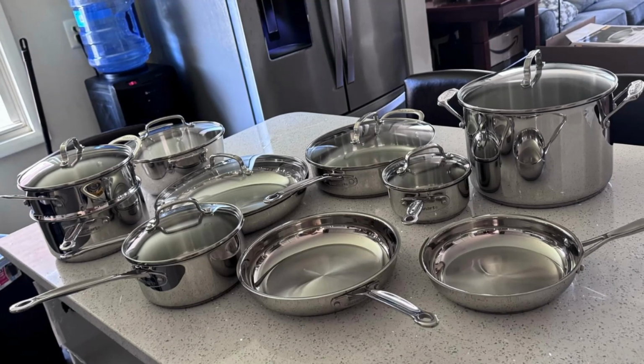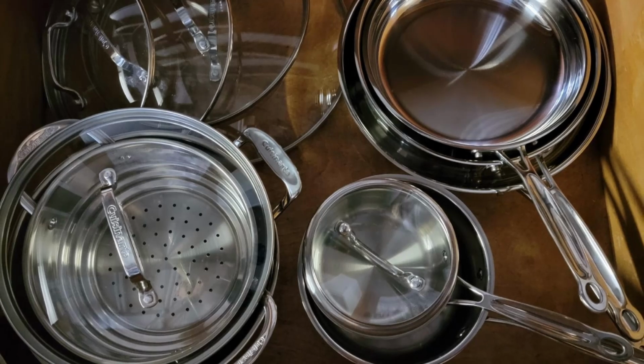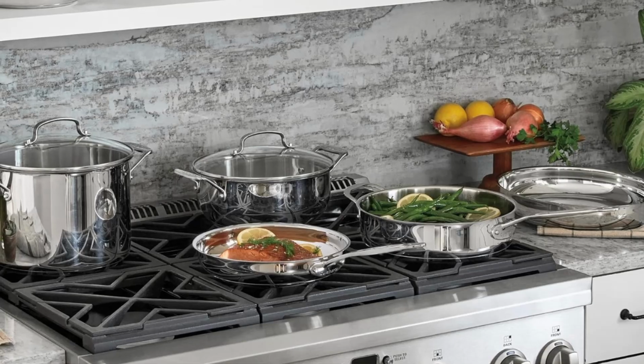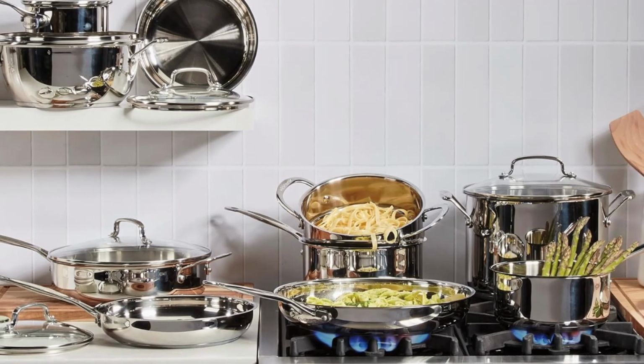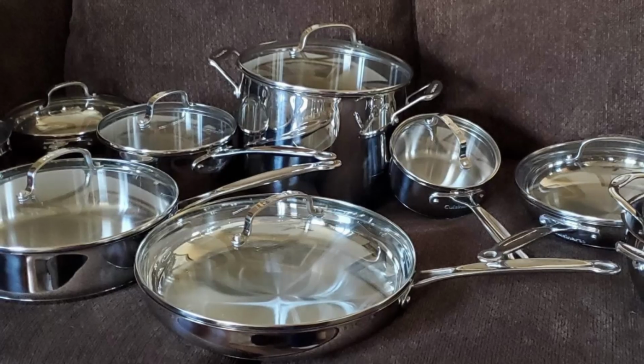5. Safe and easy cleaning. The entire set is dishwasher-safe, making cleanup after meals as easy as possible. Furthermore, each piece is oven-safe up to 500 degrees Fahrenheit, lids up to 350 degrees Fahrenheit, giving you the flexibility to start your cooking on the stovetop and finish in the oven for added flavor and texture.